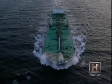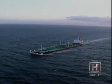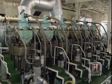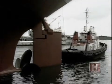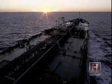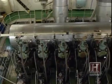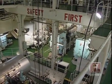And the larger the tanker, the more easily it can slip through the water. Therefore, a VLCC requires only a single 30,000 horsepower diesel engine for power. The propulsion system consists of a single propeller and rudder, capable of moving a fully loaded VLCC at a speed of 15 knots. Auxiliary generators produce the ship's electricity.